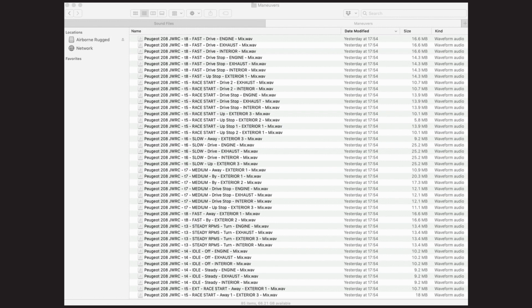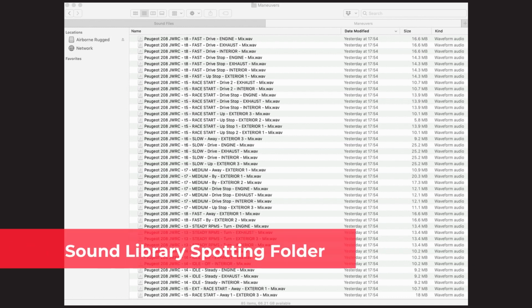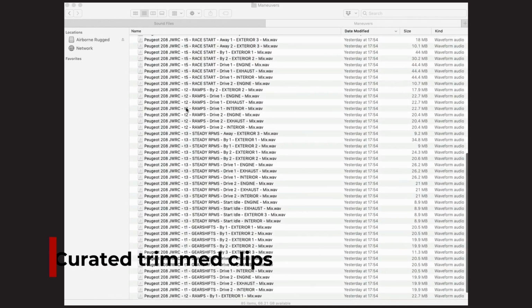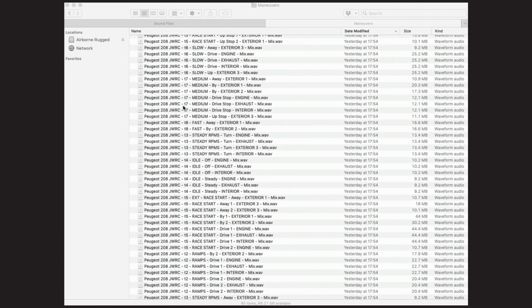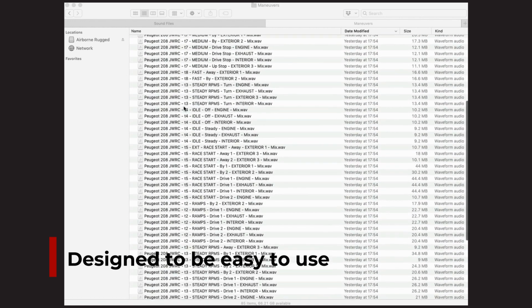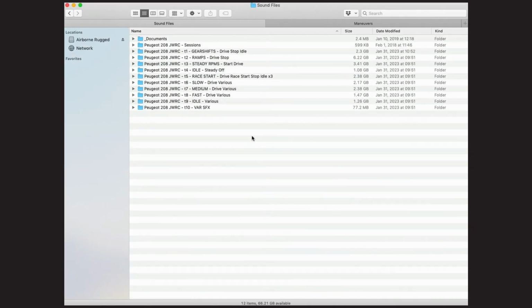Today I'd like to introduce to you a new feature we are offering with selected vehicle libraries, our Sound Library Spotting Folder. What is the Spotting Folder? In short, it's a carefully curated selection of trimmed clips of driving and exterior maneuvers, as well as performed effects of doors, horns, dashboard instruments, and more. They're designed to be easy to use, no trimming needed, just drop them directly into your projects and you're ready to go. How is this different from our regular sound libraries?